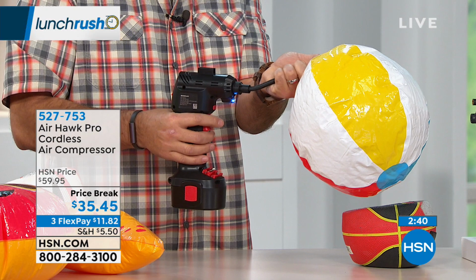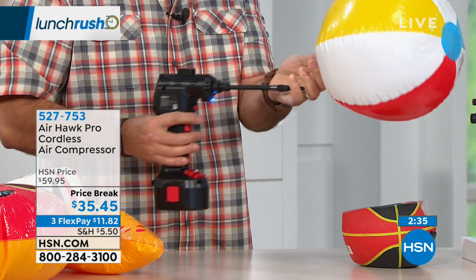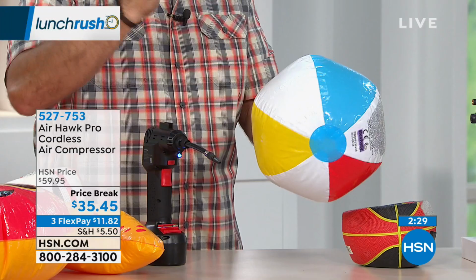Take it down to the beach with you. Done. I mean, that quickly. Yeah. So if you've got multiple kids with multiple toys and things that you've got to do, it's great for that. Great for camping. I've had more people tell me they take it, well, because of air mattresses. You don't want to sleep on the hard ground.